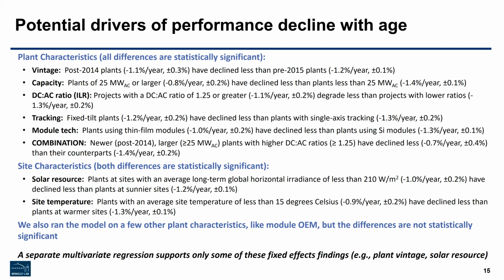Fixed tilt plants and plants using thin film modules, mostly cadmium telluride in this case, have declined less than their counterparts. And turning to site characteristics, plants located at cooler and/or less sunny sites have declined less than projects at hotter, sunnier sites. And these results are largely consistent with the literature.